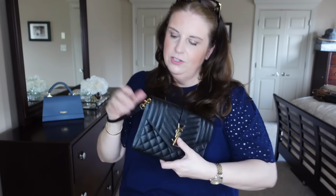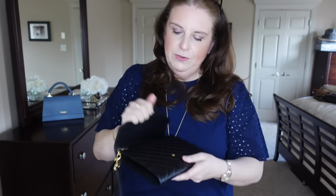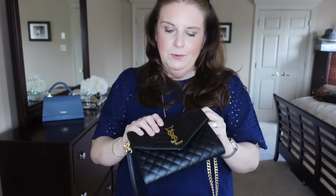This was just something that I wanted to get, and it comes with that wristlet, so obviously you can just wear it like this, or you can just take it off completely. I do have an insert which I purchased on Amazon that has a chain, so you can wear it as a little handbag, which is pretty handy. So this is how it looks. You can wear it as a little wallet on chain.